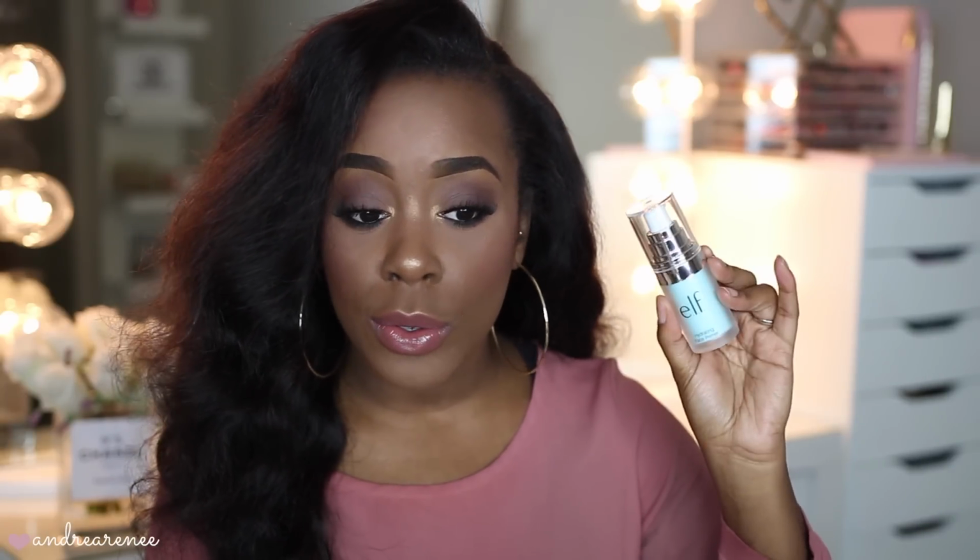This is by e.l.f. Cosmetics. It is their Hydrating Face Primer. They have several different primers, but this is the one that I like out of all of them. I have been using this for a while now, and I love it, love it, love it, you guys. It is very similar to, I think, the Smashbox primer, but it's actually more hydrating than the Smashbox primer. So if you've been on the hunt for a good hydrating primer, then you should definitely try out the e.l.f. one. They have several different primers, like I said. If you have dry skin, they have a primer for you. If you have oily skin, they have a primer for you as well. But this is the one that I prefer to use, and I really, really love it. So definitely been loving that.